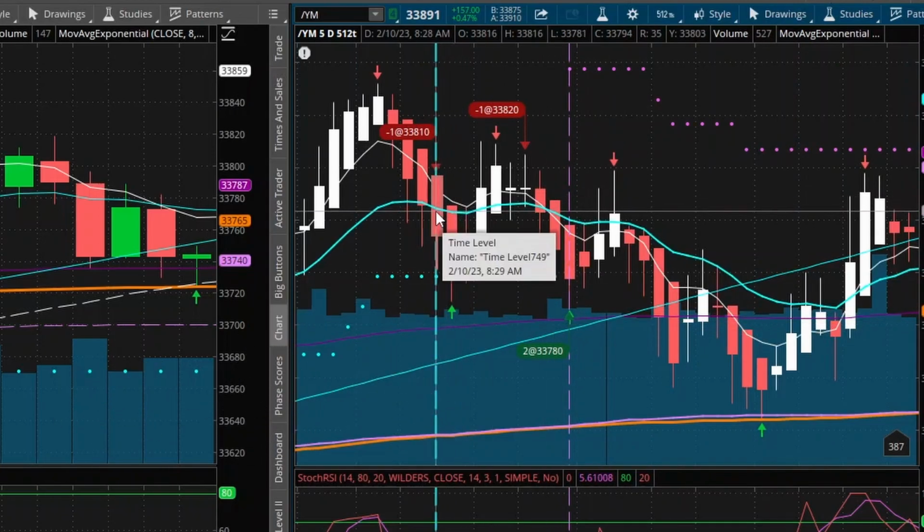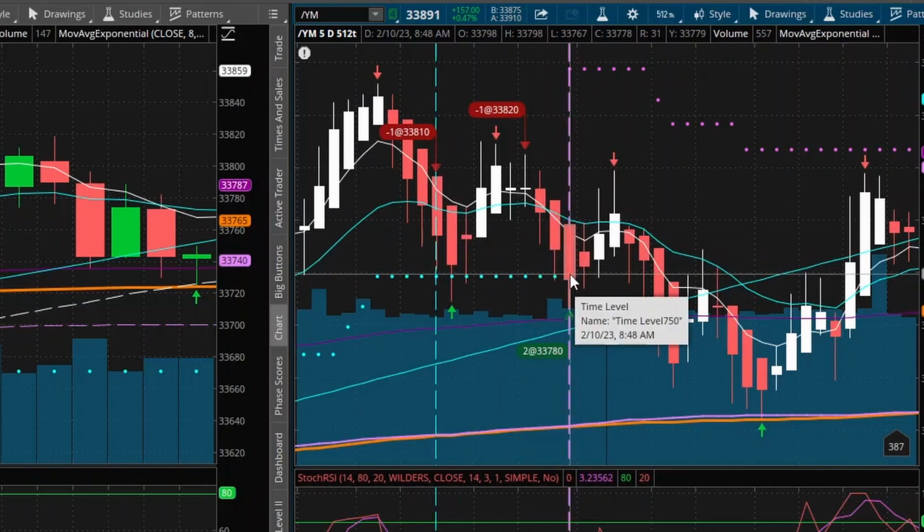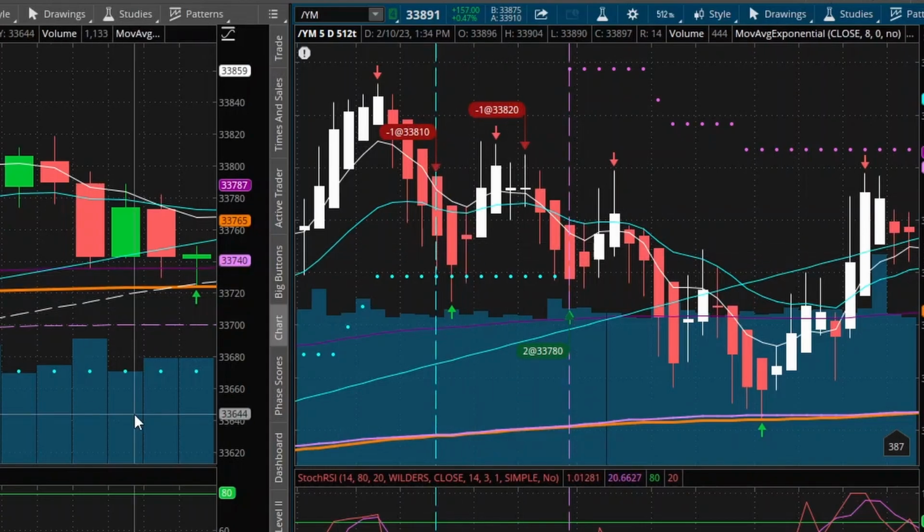And this is a trade that started at 8:29 a.m. and ended at 8:48 a.m. So almost a 20-minute trade that gave you $350. That I think is a pretty good trade. So that's trade number 1.